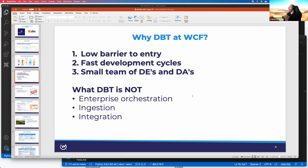So why is DBT at Westcreek Financial? Why are we using it? Three main points here. For our company, it's a great fit. Low barrier to entry. It's easy to use.